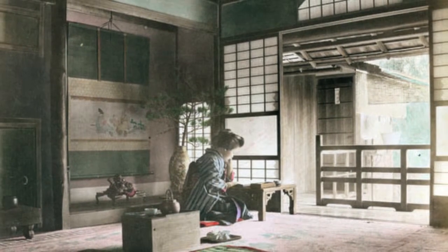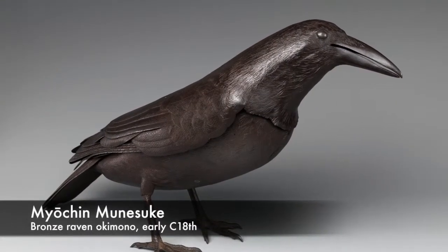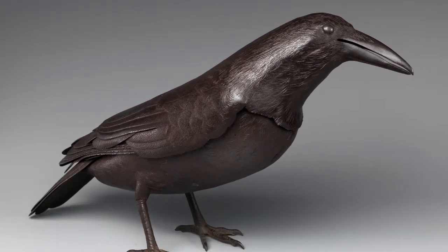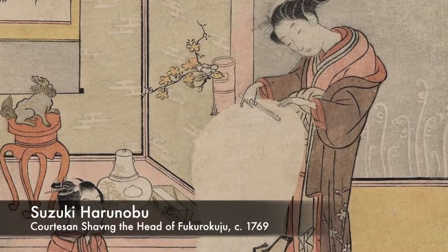From the 18th century onwards, bronze okimono were made for the tokonoma in the form of insects, reptiles, animals, and legendary characters. An example of an okimono on display in a tokonoma can be seen in this 18th century woodcut.